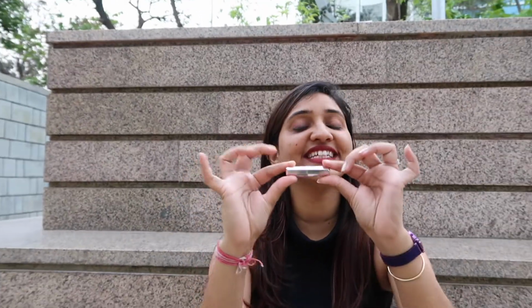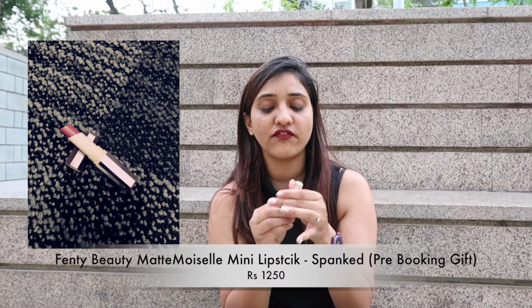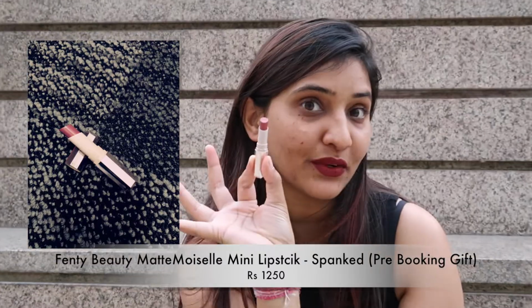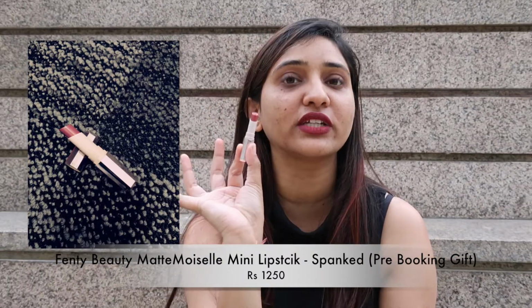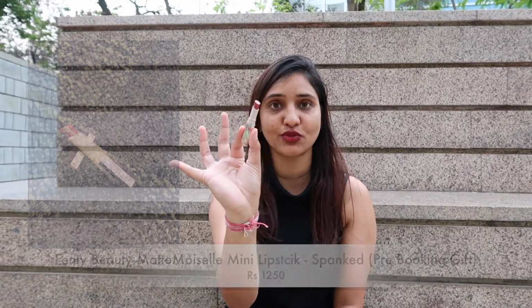So starting with the first thing, this is a pre-booking gift, and let's see if you are able to guess from the packaging what this is. You get 2 seconds. 3 maybe. Okay, so this is a Fenty Beauty lipstick, and this is in the shade Spank. This is a very nice warm brownish nude, a little deeper than nude, that will easily suit Indian tones. For all of the tones, deep skin tones, or even people with a lighter tone, this will suit everybody. This is from USA, and this one retails for 1,250 rupees. I'll be adding all of the prices and where each product is from somewhere on the screen.